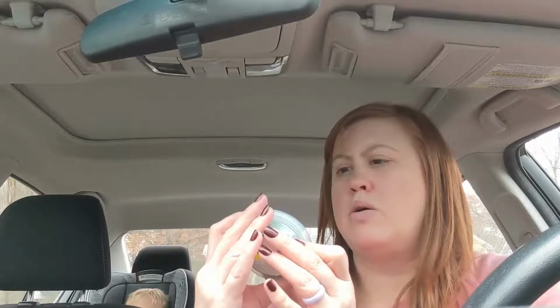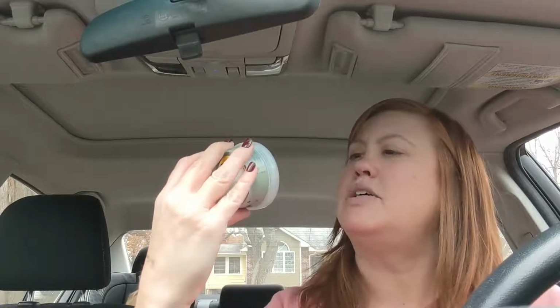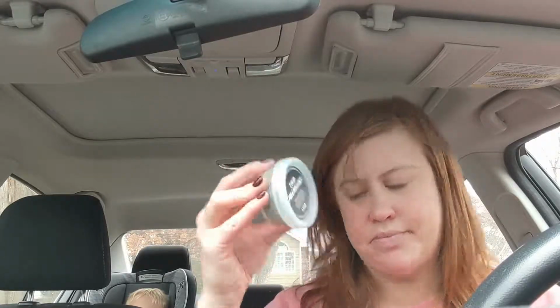So I got the 1,000 Mille-Hélène, and it's a jelly mask with green tea and witch hazel that leaves the skin looking even and supple. So that was our haul.